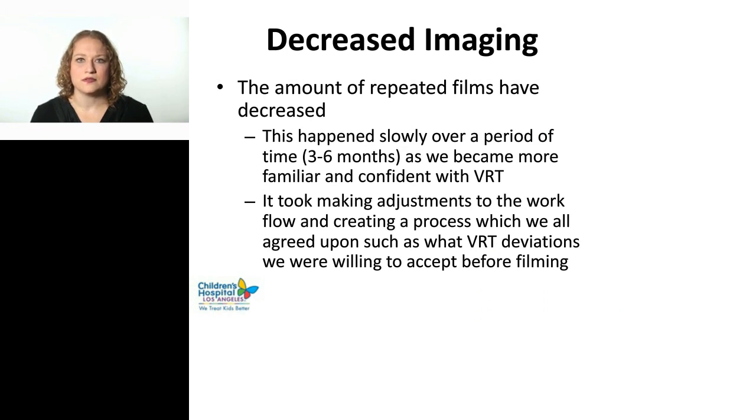The amount of repeated films have decreased. This happened slowly over a period of time, about 3 to 6 months, as we became more familiar and more confident with Vision RT. It took for us making adjustments to the workflow and creating a process which we all agreed upon, such as what VRT deviations we were willing to accept before filming.